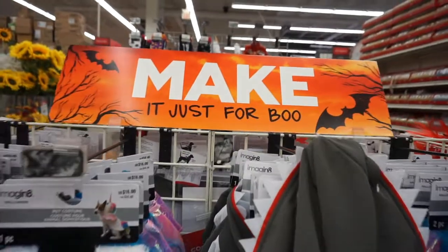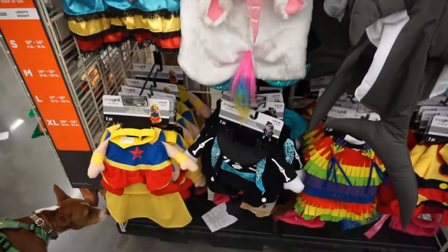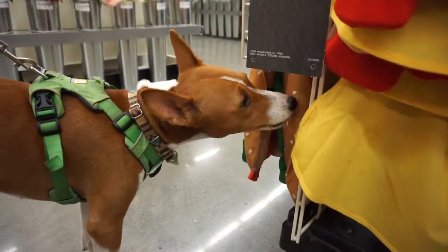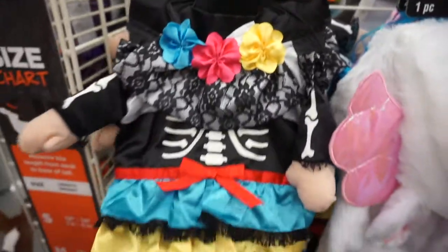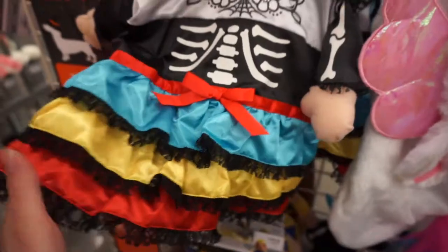Here we are, Make It Just for Boo, and looks like they have tons of costumes for dogs. Guys, check out all the costumes. Phoenix, which one did you choose? He is licking a hot dog costume. So this one is a really cool pet costume. What is it? I think this one is Day of the Dead. Kind of looks like something out of the Coco movie.